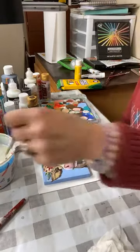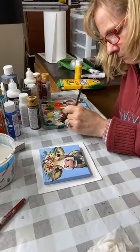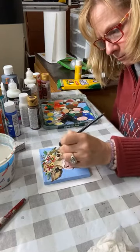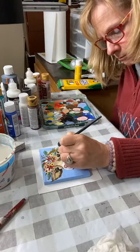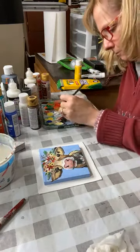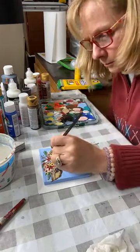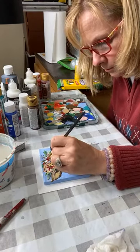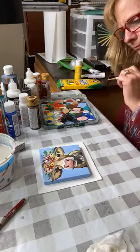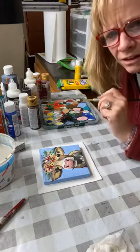Go. Oh yeah, I was going to do that. I mixed up that gray and then I totally forgot about it. There we go. Grabbed a little bit of that bright red again and brought that in there.